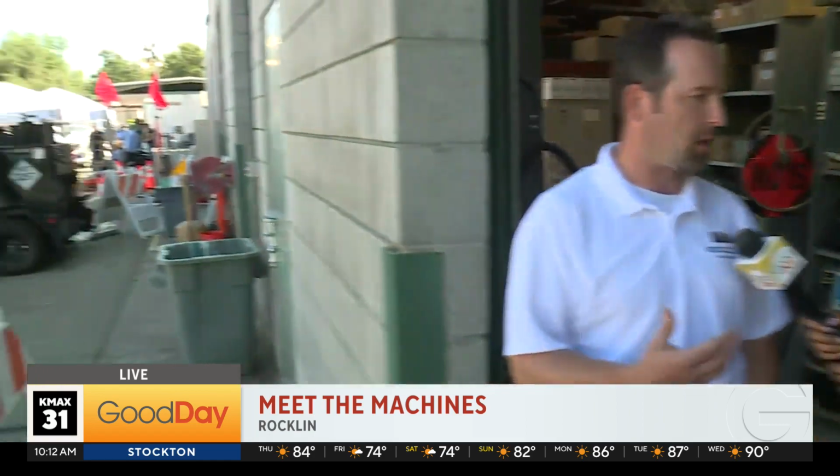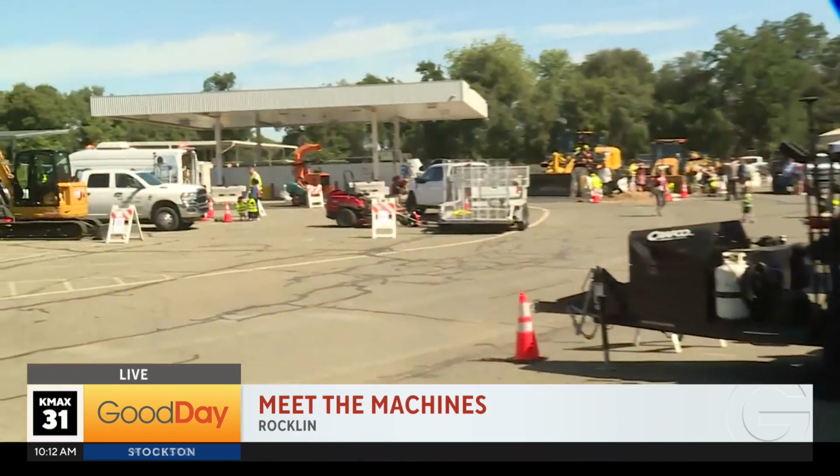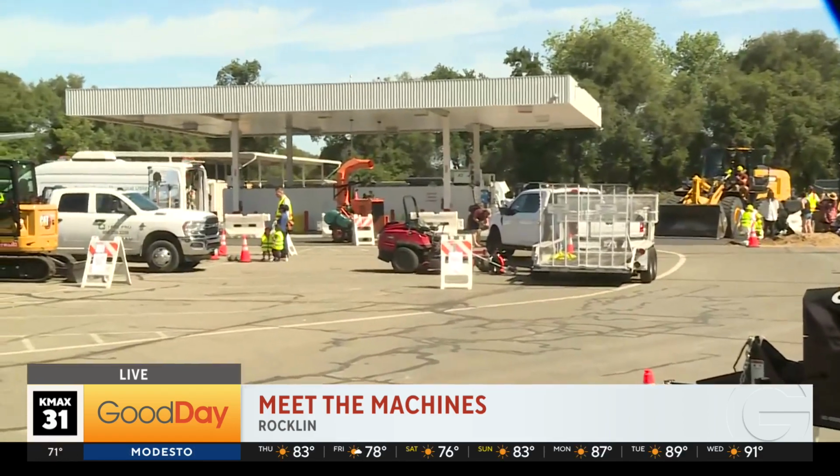Correct. Okay, so what can kids like interact with more? Because I'm just seeing so many machines out here. So part of this is our partners in the utilities and the public works industry have come out and they've brought their things. And so we've got South Placer Municipal Utility District, our sewer provider, they've come out. We've got Craftco, we've got Dominguez Landscape. We've got Herc Rentals. All of them have partnered with us to make this event possible.